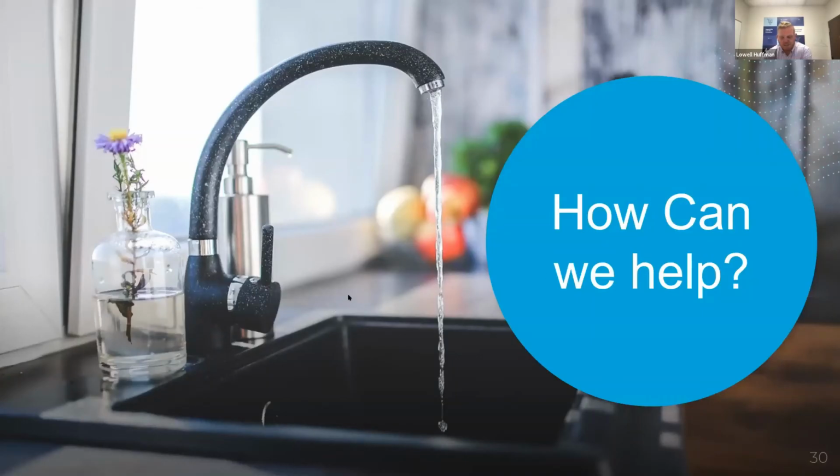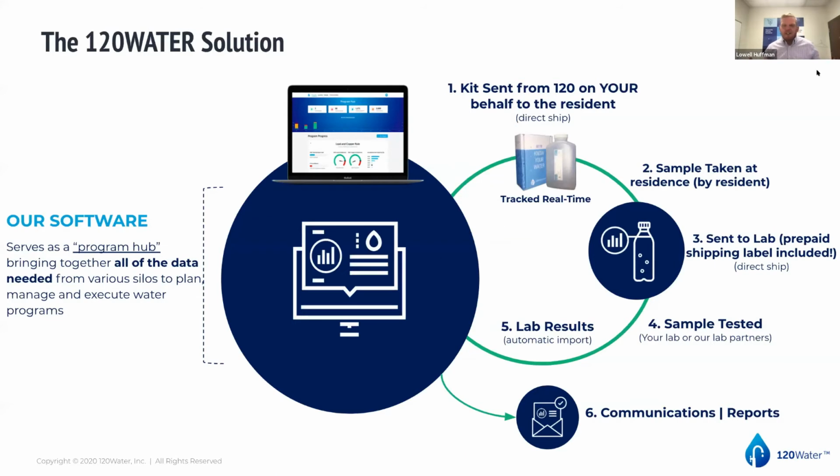Again, I know we talked a lot about how there's a lot of things that have to happen, and we just want you to know that we've developed this partnership with SCRWA to help you, and we're hoping to have a lot of conversations with you over the coming months and weeks. And today, for the most part, we're helping utilities execute their lead and copper compliance by outsourcing that for them.